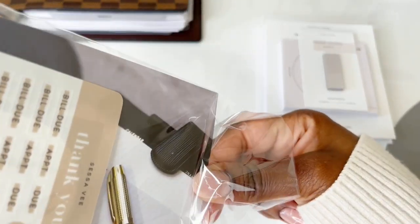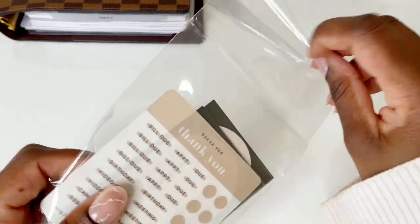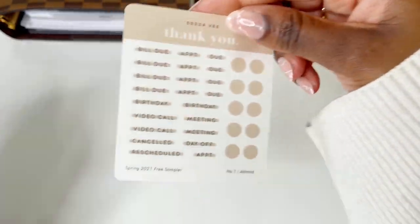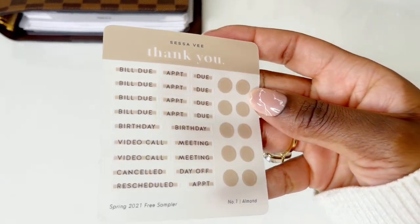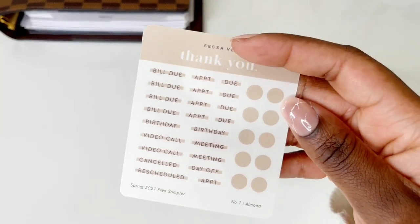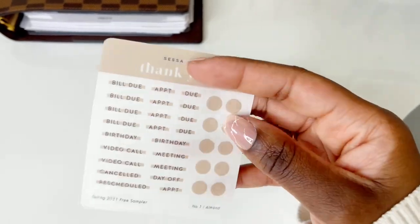Okay, so moving on, I also picked up some goodies from SessaVee. I'll show you what I got. So this is just the thank you card here and the invoice. So this is new, and this is the thank you sample sheet, which is very cute. Again, loving these color tones, so I'll definitely make use of this. I could have definitely used this for my plan with me, but yeah, very, very cute.